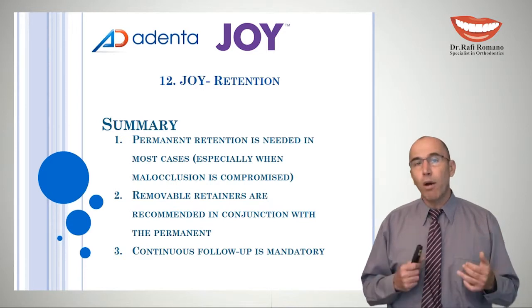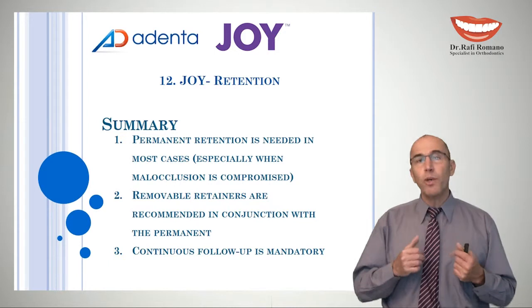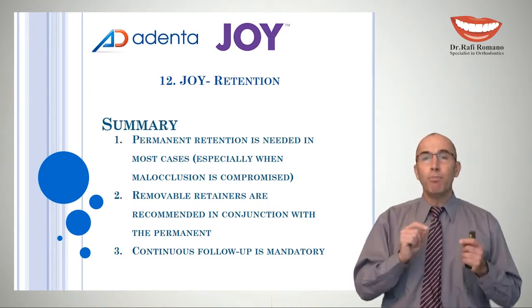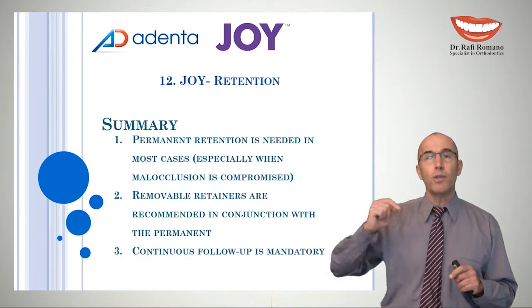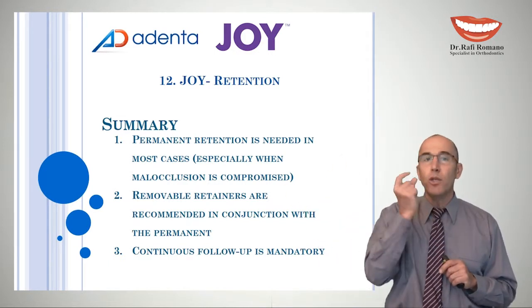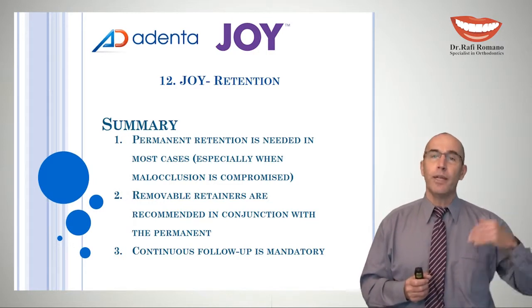So in my office, removable is always an addition and can also replace the fixed retainer when there is breakage of the fixed retainer. Meaning that if the patient feels that something broke and he goes to a simple dentist who cuts the retainer, he can still use a removable until he can come to my office and do a new fixed retainer.